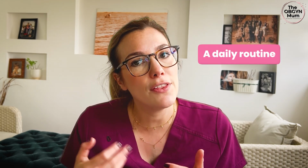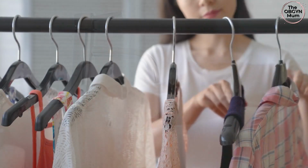What can help you recover? Well, it does take time for your body to heal. There are a number of positive steps that you can take at this time. So, for example, having a good daily routine, even though you're recovering, still try to get up at your usual time, have a wash and get dressed, and do some gentle movement.